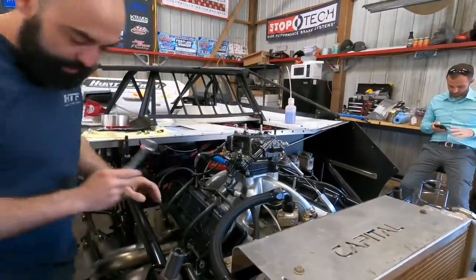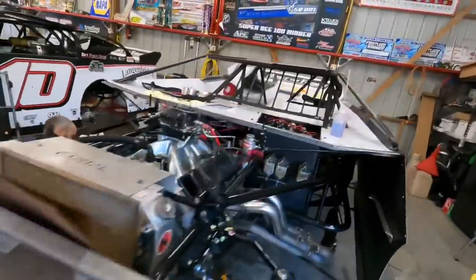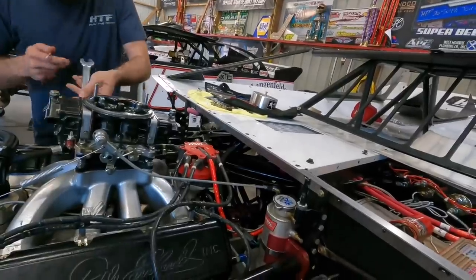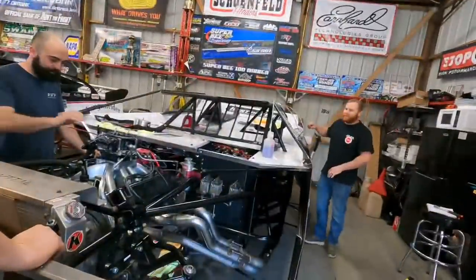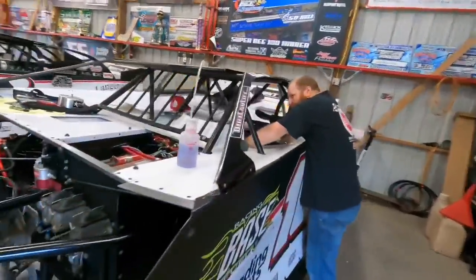Need an Allen wrench for that. Well, the other question we gotta figure out, because we don't think our power steering was working either. We're gonna find out now. Hopefully this thing runs and we figure out what's going on with the power steering. All right. Spin it so we get some fuel pressure.